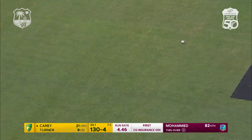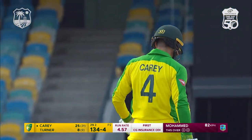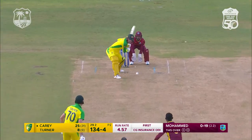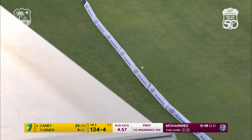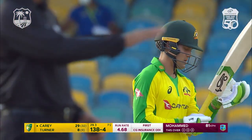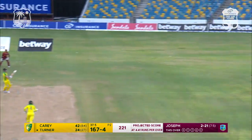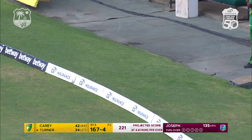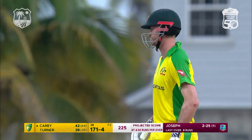Excellent shot from Alex Carey. Straight down the ground. Uncomplicated, simple, but effective. Goes again. Same direction, same result. Consecutive boundaries now for the Australian captain Alex Carey. Nice shot. Nice from Ashton Turner. A rare boundary in the last few overs. 171 for 4.